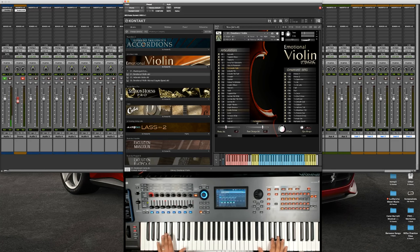All right, let's go on. This is Passionate Agile, or Agile, I don't know how to pronounce that. Some of these sound very similar to other ones in the list. This is called Delicate Vibrato.